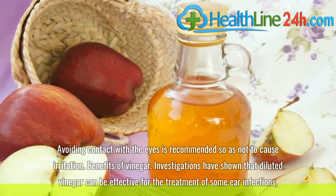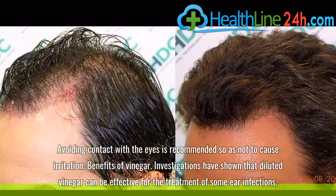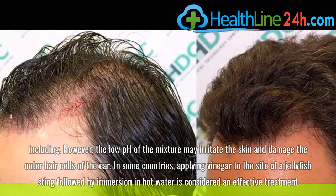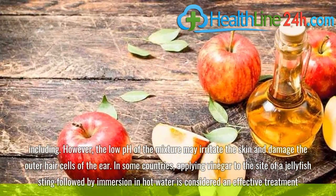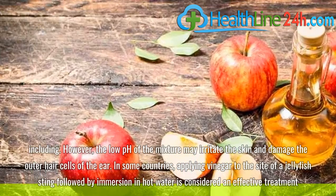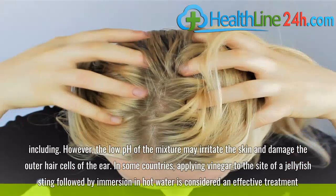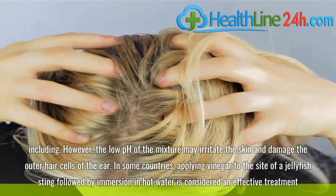Benefits of vinegar. Investigations have shown that diluted vinegar can be effective for the treatment of some ear infections. However, the low pH of the mixture may irritate the skin and damage the outer hair cells of the ear. In some countries, applying vinegar to the site of a jellyfish sting followed by immersion in hot water is considered an effective treatment.